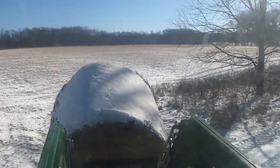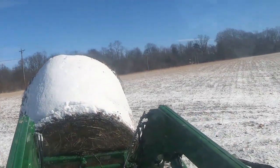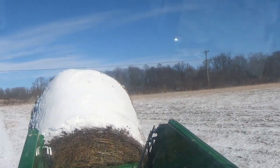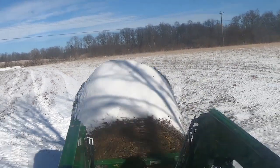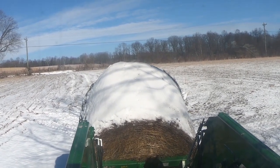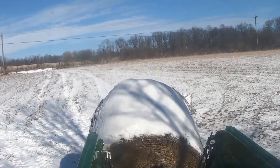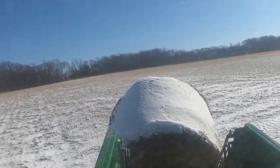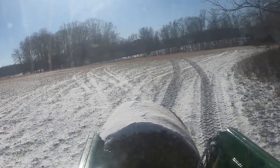And again, I want to get this hay out before the warm up comes, because I'm guessing it's probably going to get a little bit muddy as this stuff thaws out. And I actually go a different direction to feed the cows. It means I only have to open one gate. Makes it a little bit simpler.